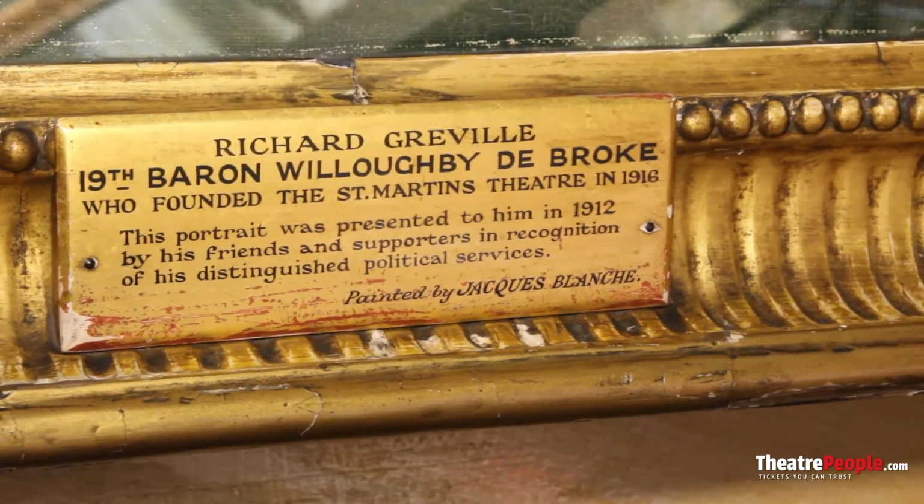And welcome to front of house of the St Martin's Theatre, where the Mousetrap has been housed for the last 40 years. It moved here in April 1974 from the Ambassadors Theatre that's next door, because this was slightly bigger. This is the only privately owned theatre in the West End, and it was built by Lord Willoughby de Brooke in 1916. And what is amazing, that a theatre as beautiful as this could have been built during the First World War.